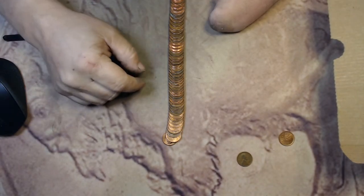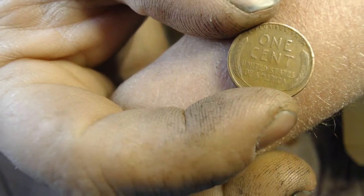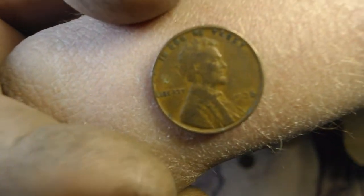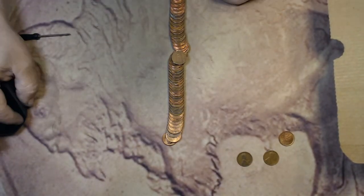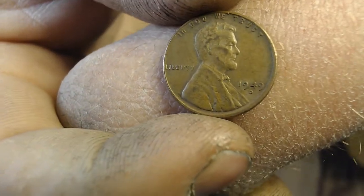Roll 3 is going to give us another wheatie. Might give that other box a run for its money. This one looks like it might be old. Maybe. Is that a 26? Nope, that's a 36. 1936. Oldest of the box so far. That is awesome. Just so you know, I did check that for the DDO, and it's not. Same roll as the 36, we got another wheatie. It was hiding in the back. 1949 out of Denver.